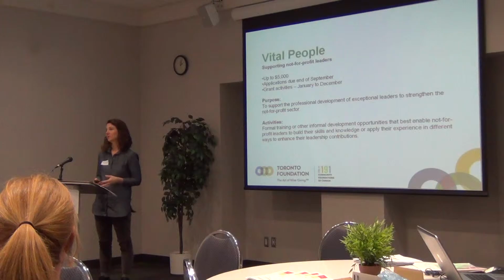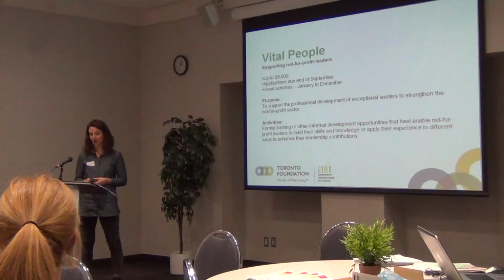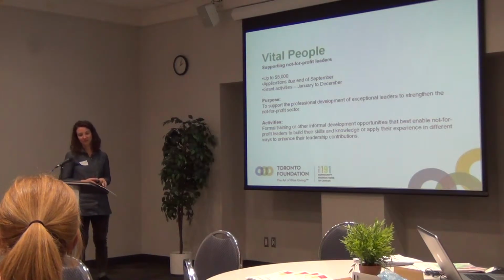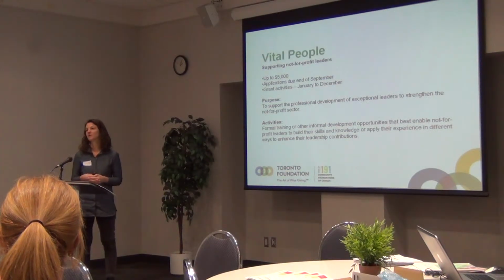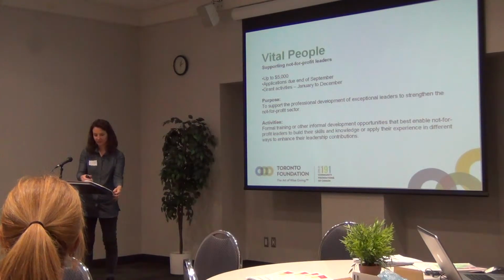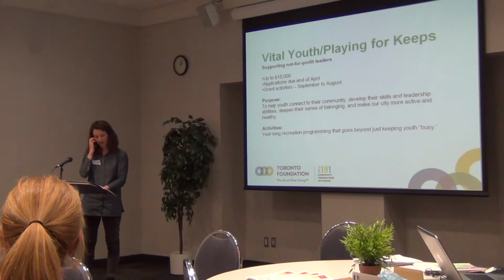So Vital Ideas. These are capacity building grants, helping to take great ideas to the next level. They are meant to increase the effectiveness of high impact initiatives in the city through one-time strategic investments. So capacity building can be really about taking a great program, demonstrating impact, and taking it to the next level. This could be for sports organizations, it could be for environment, it could be for organizations working across any sector. The kinds of activities that these grants support range, but the critical thing is that it's really not program funding.